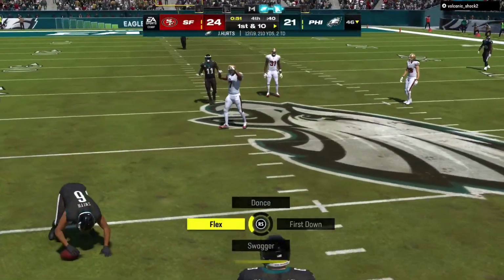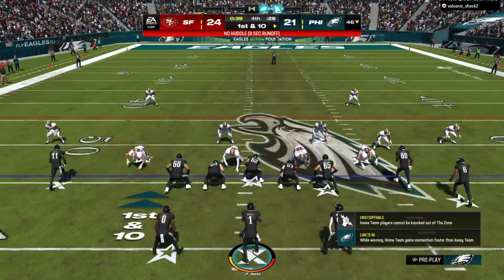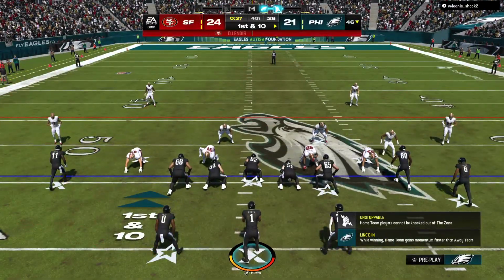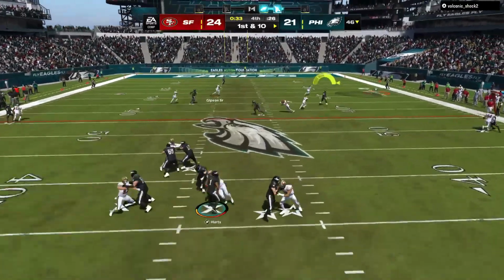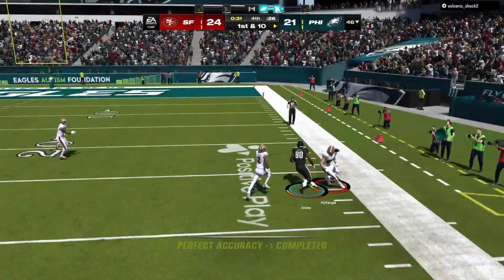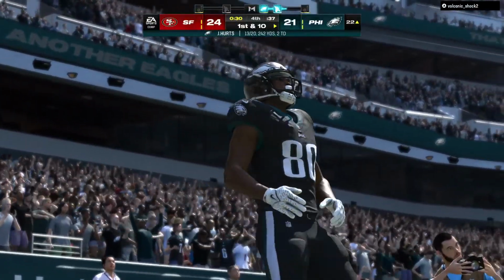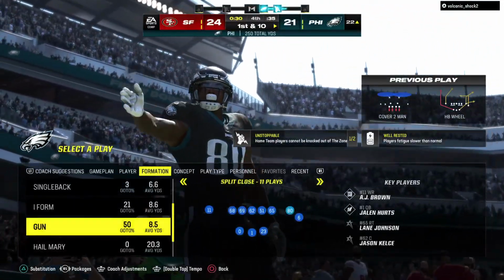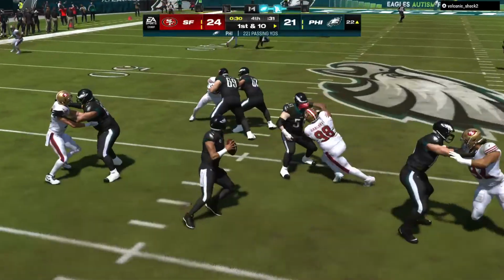Hurts throw there, taken in by Smith. And able to get this one across the 45 before he's brought down. They'll look to throw. Man open, here's Jones. And he's going to get out of bounds with the first down. So that's going to double their pleasure for sure. They get the first and save a timeout.